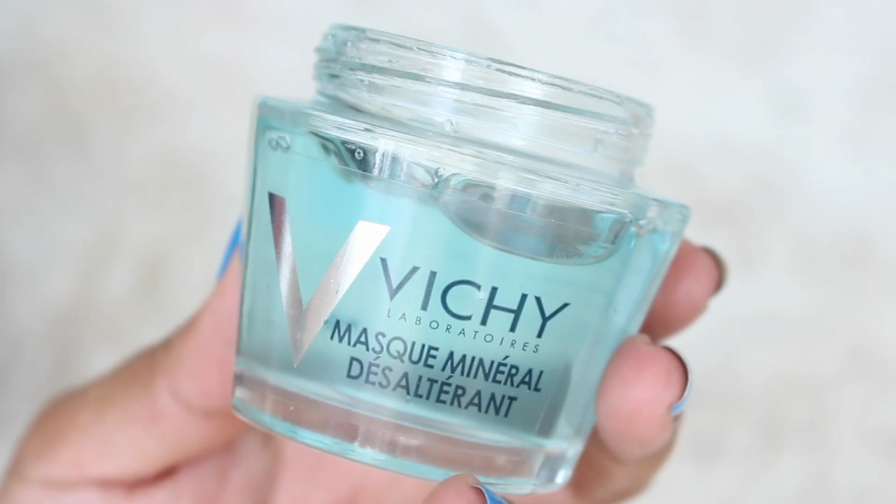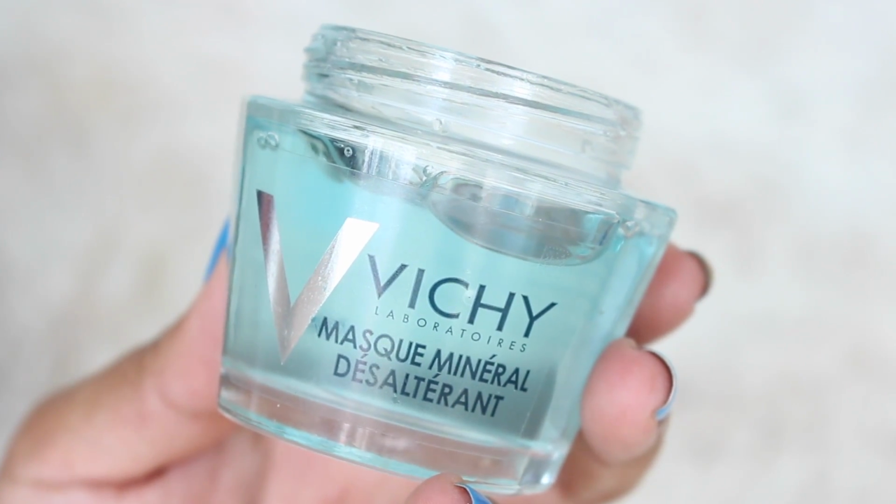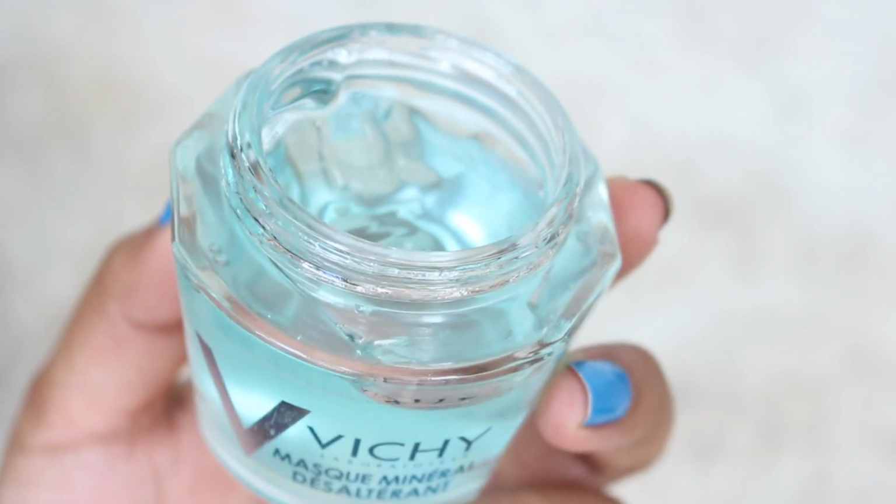A mask from Vichy that I really love is their Mineral Quenching Mask. And something to note, if you're looking for a moisturizing mask for oily skin, the majority of these have the same texture. They're kind of like a gel. If you put on something that is a cream and it may be too emollient, that may be too heavy for your skin. I haven't really come across a mask like that I like for my skin yet. So look for something in more of like a gel format. More than likely that will be better suited to your skin.